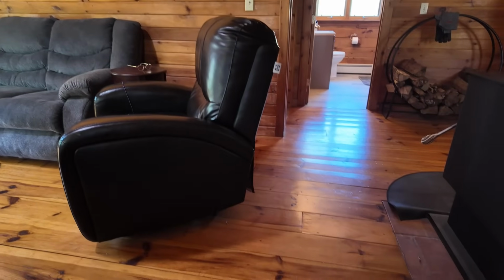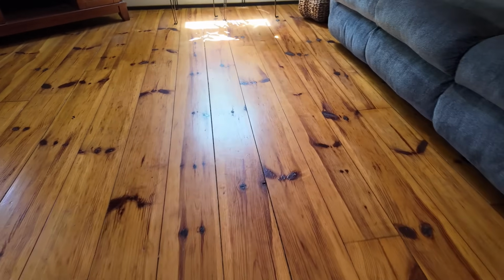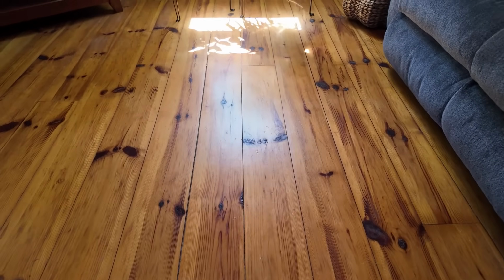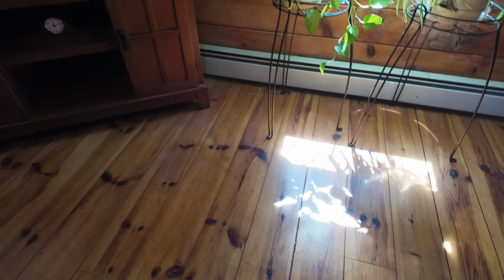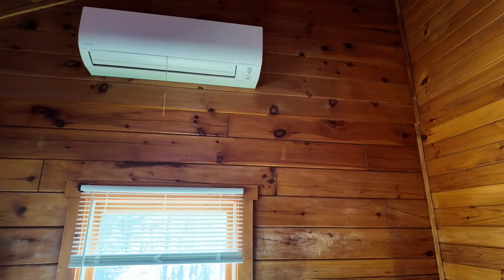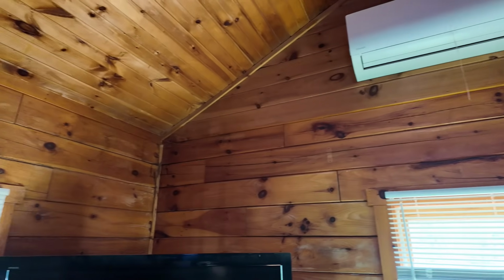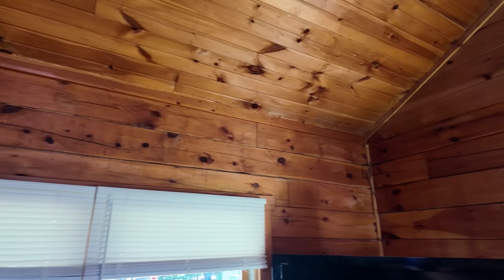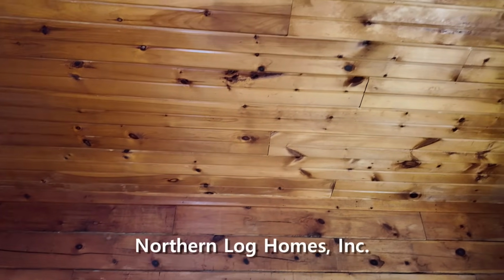But it's got beautiful hard pine flooring here in the majority of the home. And it's in really good shape. I love how it's got that knotty pine. Gives a lot of character. The walls of the home are log. And the manufacturer of this log home is actually about 15 minutes away. They've been in business a long time, so if you needed some material for repair or whatnot, it's really close by. Even the ceiling is knotty pine.